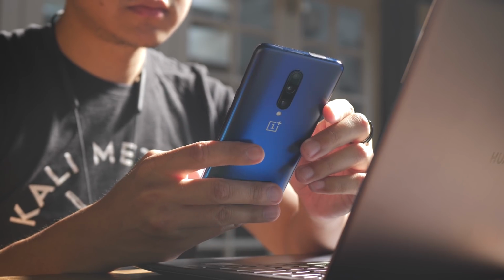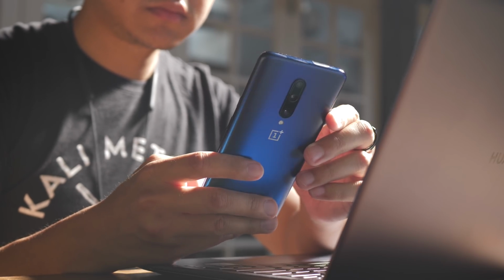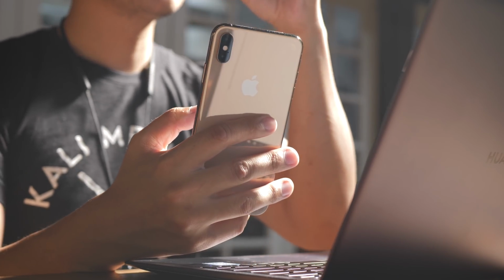However, the longevity of the OnePlus 7 Pro gets taken down a little bit by the high refresh rate and the high resolution of the screen. Luckily though, the OnePlus 7 Pro can be charged up really easily using Warp chargers, which are conveniently included in the box. That's not the case for the iPhone XS Max, even though it does have wireless charging.